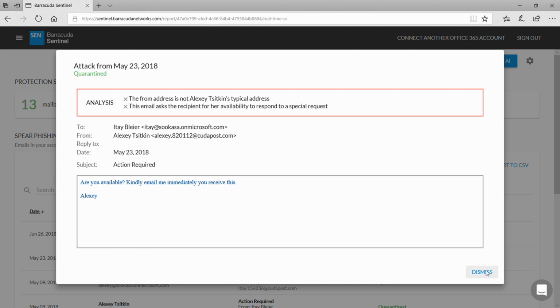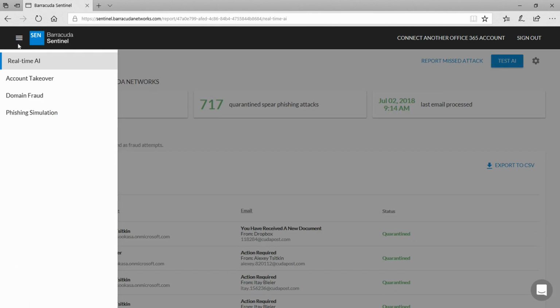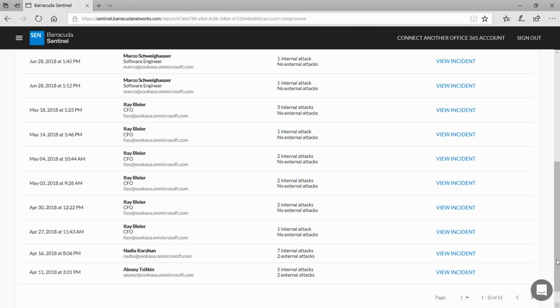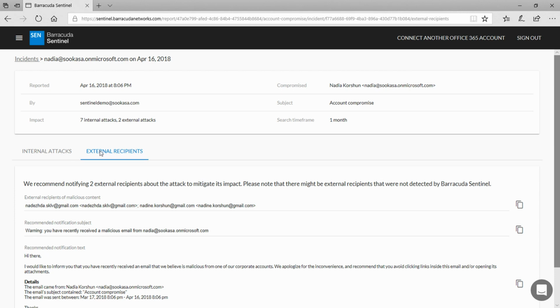If a user somehow has their credentials stolen and their account compromised, Sentinel is able to easily assist in this remediation process. Administrators can track emails sent from a compromised account both internally and externally. Any internal recipients will have the malicious email automatically deleted from their mailbox. We also track all external recipients and provide a prepared email template to alert these recipients that they may have received an illegitimate message. This prevents the further spread of attack while helping to protect your customer's brand.